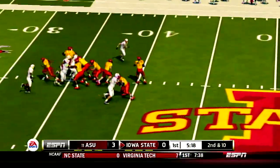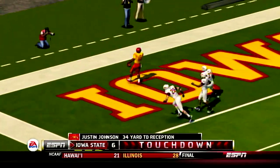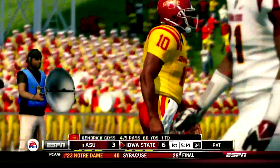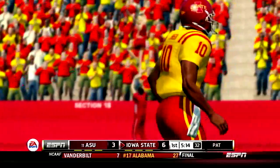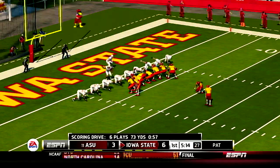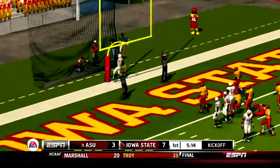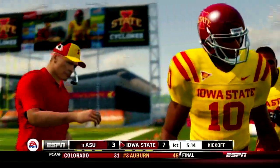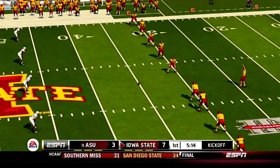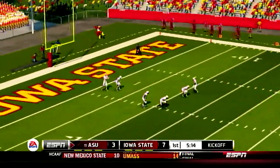Caught, open field. He scores. What a play. Splits the uprights with the extra point. A six-play, 75-yard drive, and a touchdown as a result. Brad, I thought that was a textbook drive. I thought they did a really good job showing balance and play calling with the run and the pass. Just an overall well-executed touchdown drive.